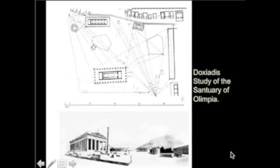And Doxiadis was really not an archaeologist, and so archaeologists would probably find these drawings to be difficult. But he was a planner, and what he wanted to do with his analysis of historical evidence was get good ideas to make the work that he did in his own period as vital and important as the work that the ancients did.